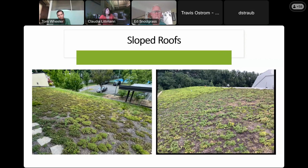The slope roofs. These are a couple of roofs within our maintenance portfolio. Slope roofs present a unique challenge where water sometimes percolates to the downhill side of the slope. So the microclimate at the bottom of the sloped roof is quite different than at the top. We can see here to the left and to the right, some of the vegetation is brighter and greener. That is where the water is percolating to, and the plants are uptaking more water in those conditions.